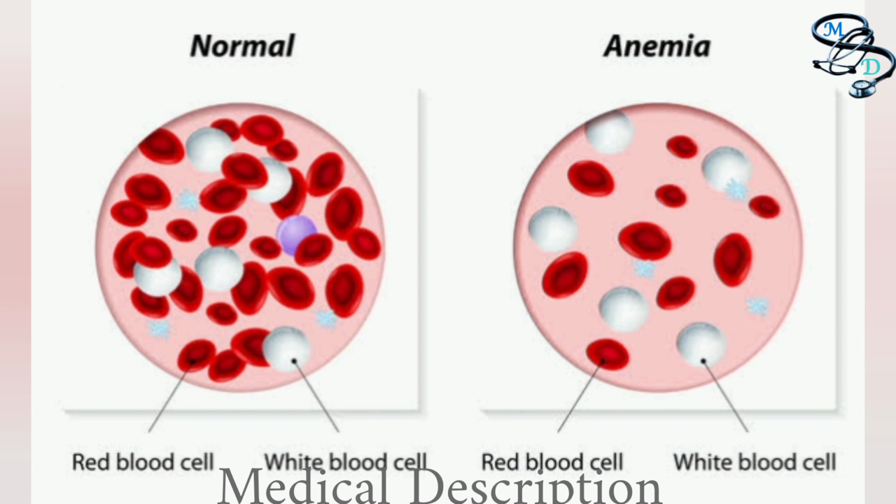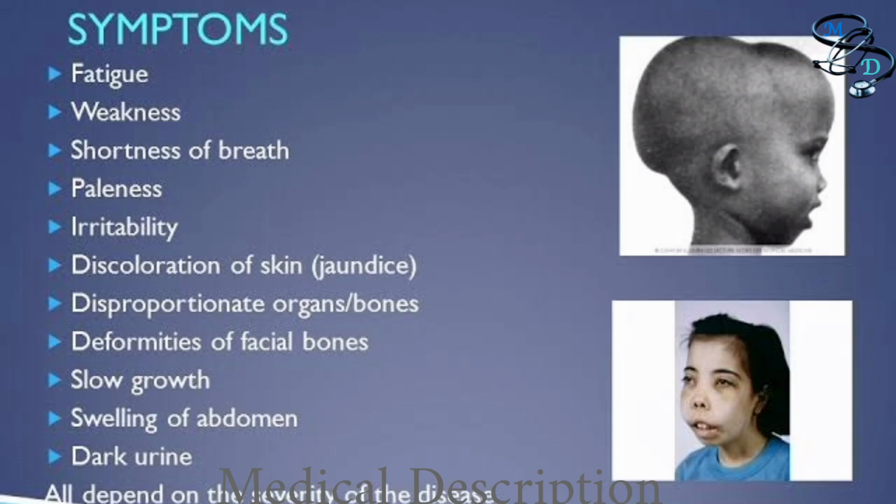What are the symptoms? There are several types of thalassemia. The signs and symptoms you have depend on the type and severity of your condition. Thalassemia signs and symptoms can include fatigue, weakness, pale or yellow skin, facial bone deformities, slow or stunted growth, abnormal swellings, abdominal swellings, and dark urine.